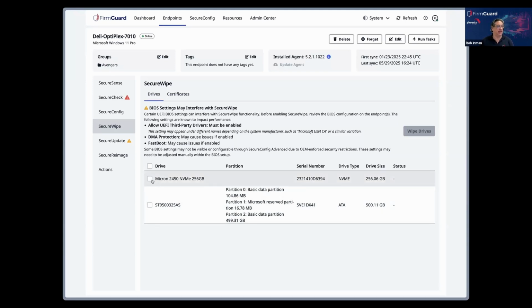Here, what we can do is select a drive on the machine, click wipe drive. Now I have a couple different options here. You'll notice that this is an NVMe drive. And my first couple of options are NVMe related because we're actually reading from the firmware of that drive what wipes that drive supports. So that's where we're getting this information from. And here you want to choose the method that conforms to the compliance the customer wants to maintain.